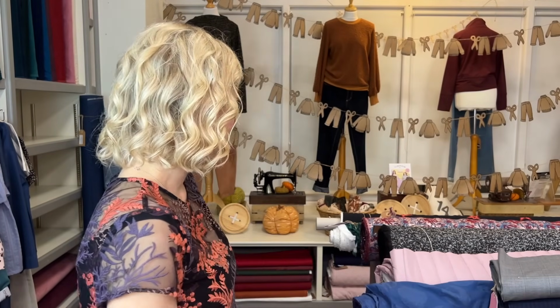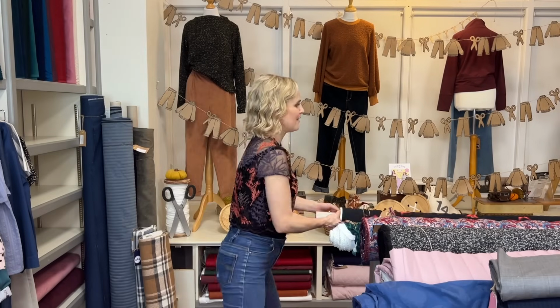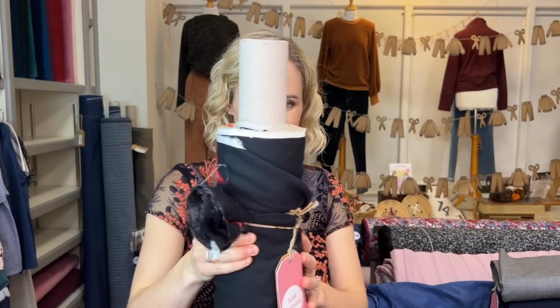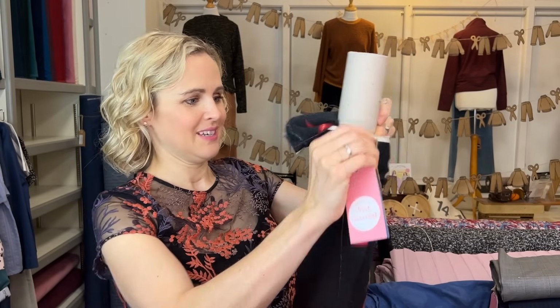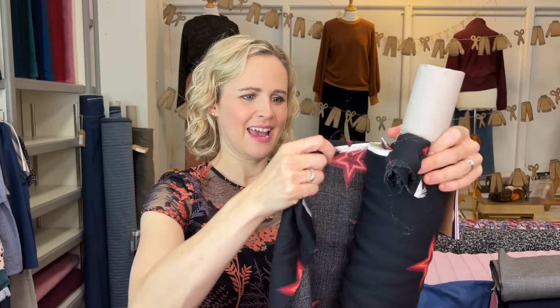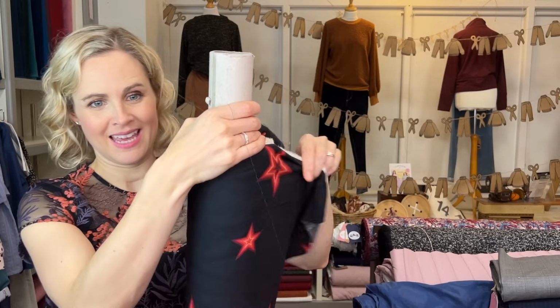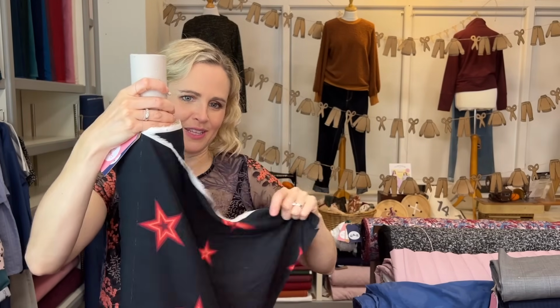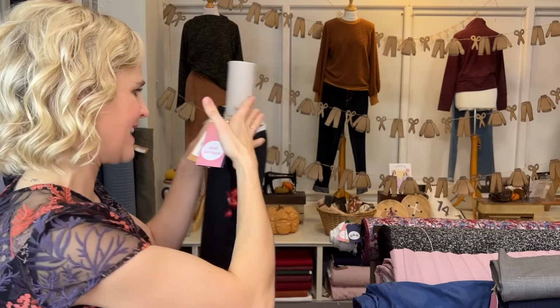So I definitely think something in viscose would be nice. We have had this new one, which I think is quite cool. It's black in the background and then it's got these really cool red stars on it. It's almost a little bit retro in a way. But it's a viscose crepe and I think it would hang and swish and drape really cool in that style.